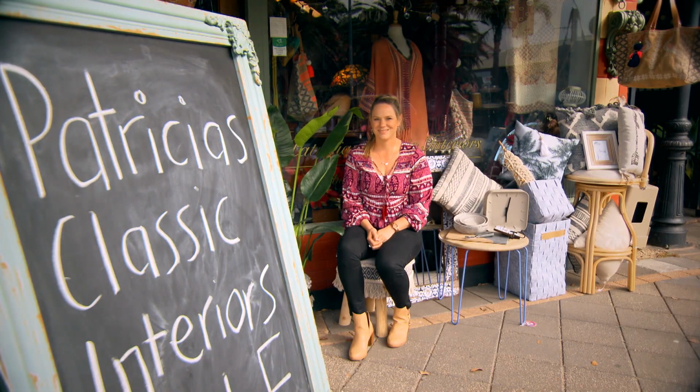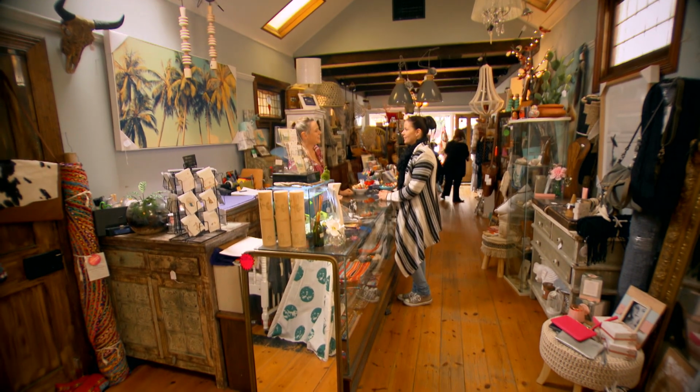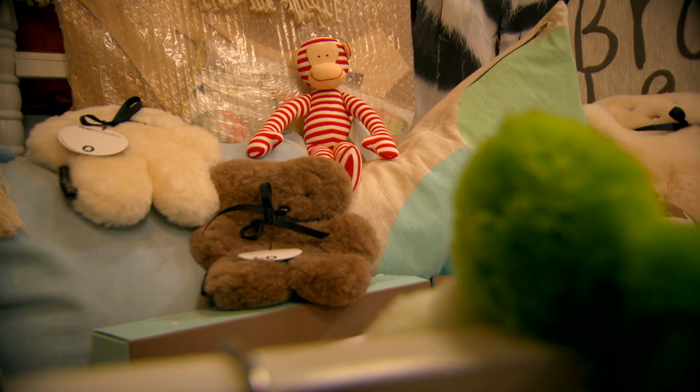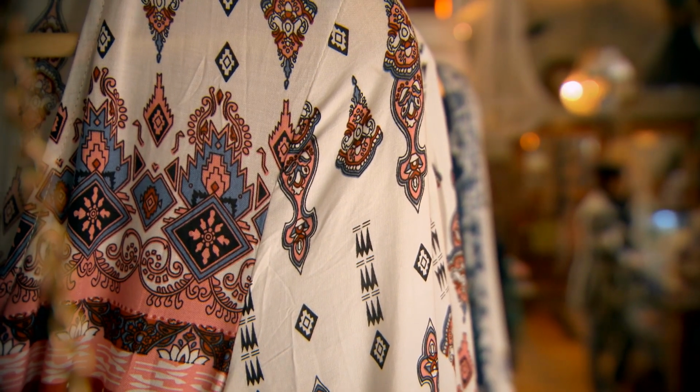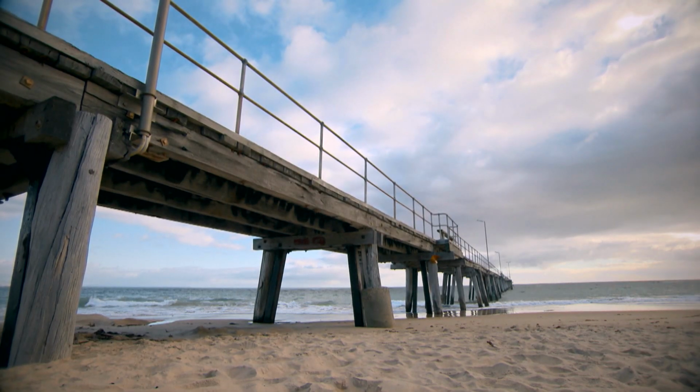Hi, I'm Lisa and I'm the owner of Patricia's Classic Interiors. People often come here for a unique gift, something that you can't get everywhere. I love Port Illunga for the cafes, the food, beautiful beaches, coastlines, great for walking, the reef is stunning, great locals, great community vibe.